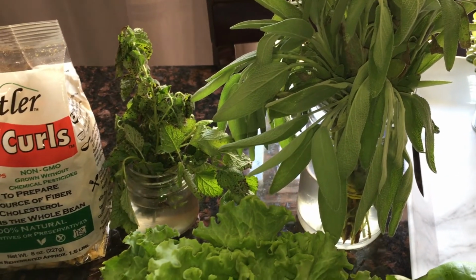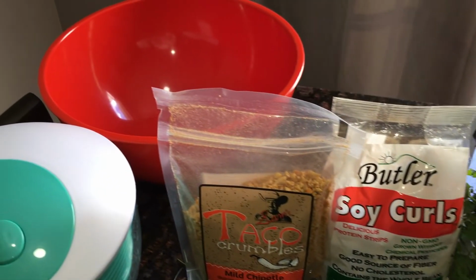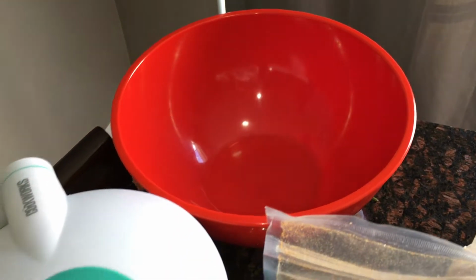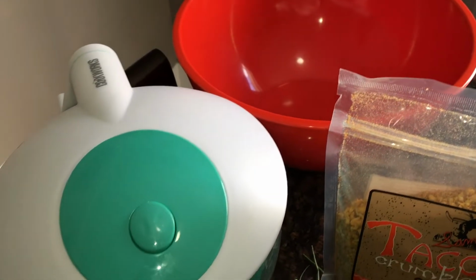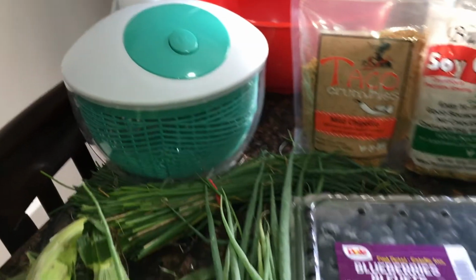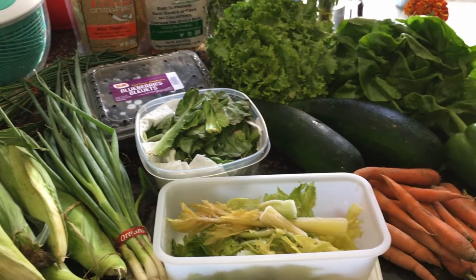I also have some sage and some lemon balm, which is not looking too good. We might do something with that as well. And then back here, like I was saying before, I always have my bowl ready for cleaning my veggies, as well as a new addition. I have a salad spinner now. I finally broke down and purchased one. So we're going to get going and start this meal prep today.